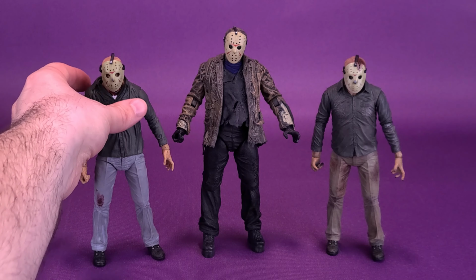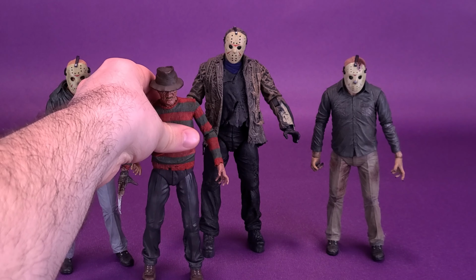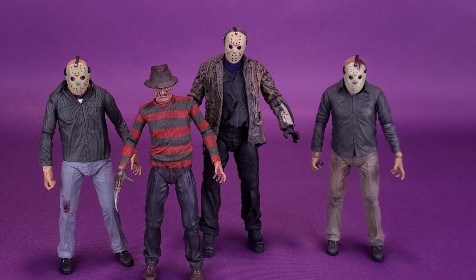Also, I'm sure you guys would want to see a comparison with Freddy Krueger, so of course I can bring in Freddy Krueger. Not specifically from Freddy vs. Jason, because unfortunately we don't have an ultimate Freddy vs. Jason Freddy Krueger yet, but we do have several different Freddys to pull from the collection. I just happen to pull Freddy's Revenge. Probably not the best comparison, but at least it gives you an idea of just how much taller Jason is versus some of the other figures we've looked at before.